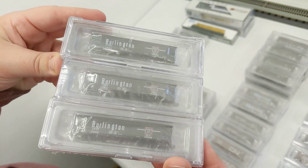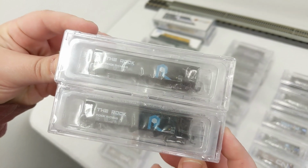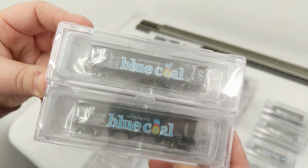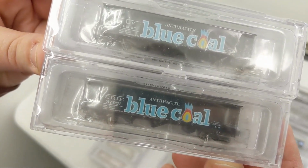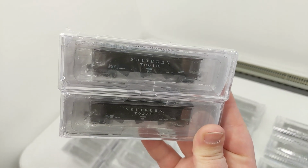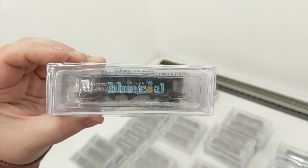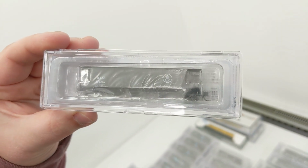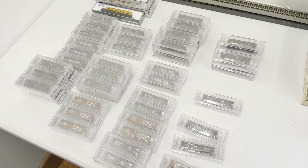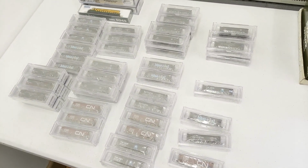Southern Railroad, Burlington, B&O, Canadian National, and now we're getting into 2 packs, which have different numbers than the 3 packs. So these are Rock Island, Canadian National, Burlington, and then we have anthracite blue coal again, this time a Lehigh Valley and an Erie. Then 2 different road numbers of B&O, another 2 numbers of Southern Railroad. Going into singles, now we have Burlington, CN, a Lackawanna blue coal and a Rock Island, another B&O, and finally the last Southern Railroad number. You can make 6 road numbers if you buy the 3-pack, the 2-pack, and the single pack. These came out a little while ago, and here's what we have left.